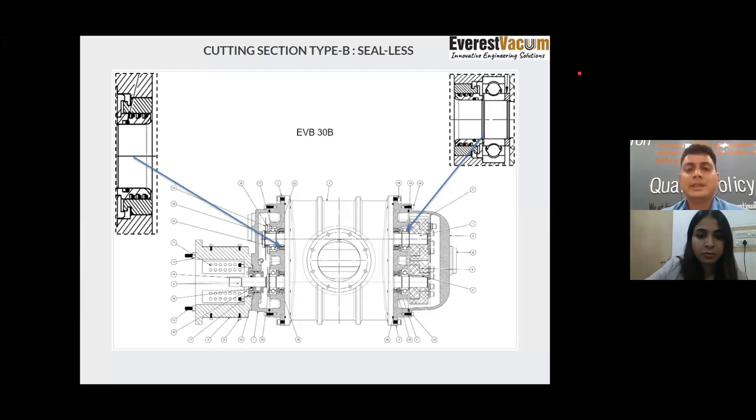For the type A, there is no vacuum in the oil chambers, but for the type B, the oil chambers are under vacuum because some amount of vacuum will pass to the oil chamber in the type B, sealless design.